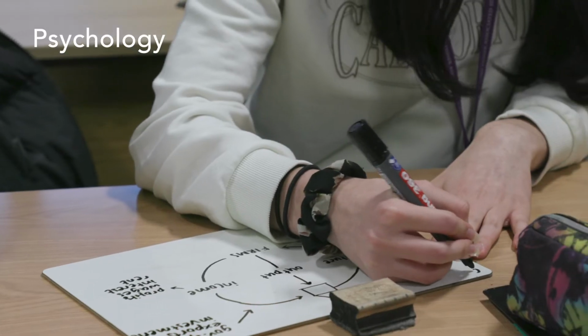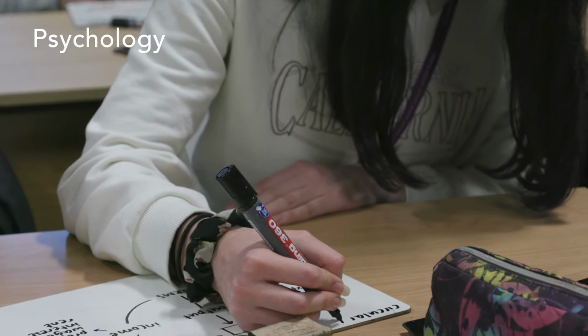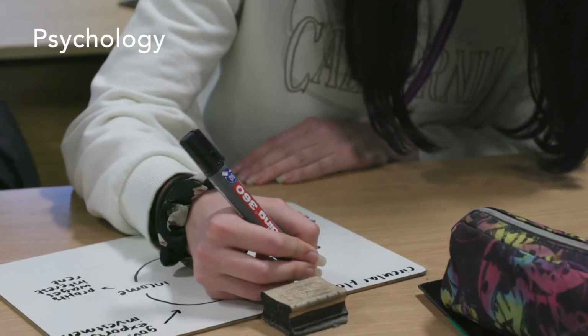There's also a mathematical element of the course, and we look at how data is collected and used, as well as looking at graphs and tables and charts and other statistical elements. Due to this, we do ask that students have a good understanding of maths and hopefully enjoy the stats side of the course. We also look briefly at the origins of psychology and how it's emerged as a science.